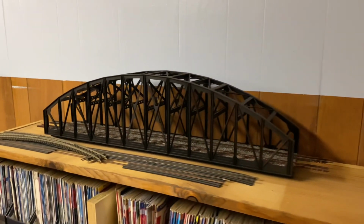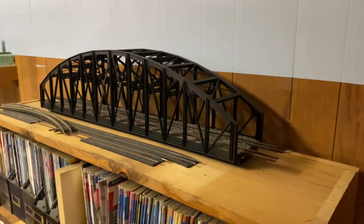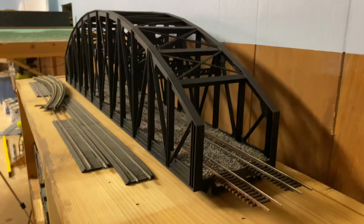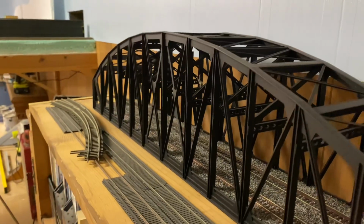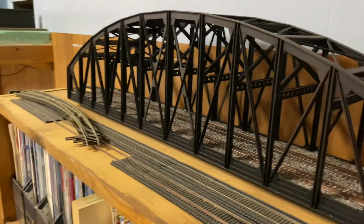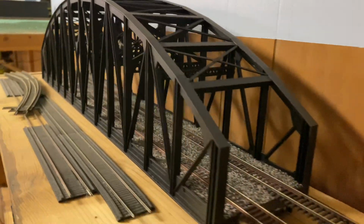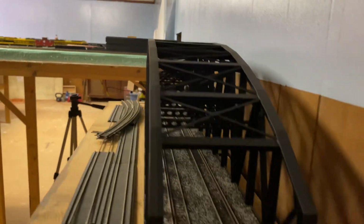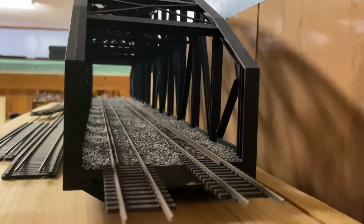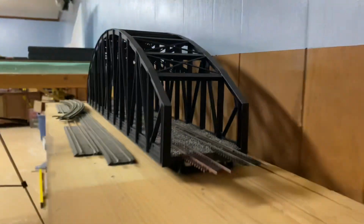I'm really happy with this bridge. I built this out of an MTH Rail King O-gauge bridge. I put a lot of extra cross bracing and girders in there, because if you know what this bridge looked like without, there's nothing in the middle at all, and nothing on top except for a piece on the very top. So I'm pretty happy with this. This is ready to go in the future after I build the rest of it.